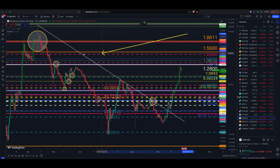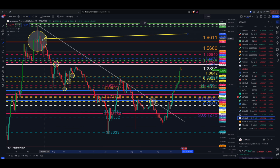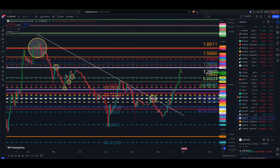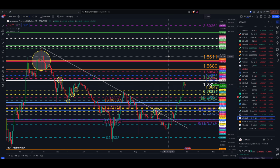Then above that, 156, that's a footing here that we saw back in April. That could act as a ceiling of resistance. And then the next area that will come into play is 186, 183, where this circle is here, right in this area. But we shall see, guys. And then, of course, we have targets going all the way up into the $1, $2, $3 or so. We'll have to get back into that in another video.